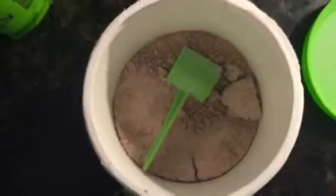Now, here's where it gets weird. You look at it. Let's get a good look at it. It looks like a protein powder, right? But this is a pre-workout.